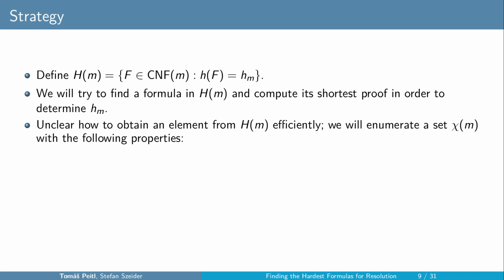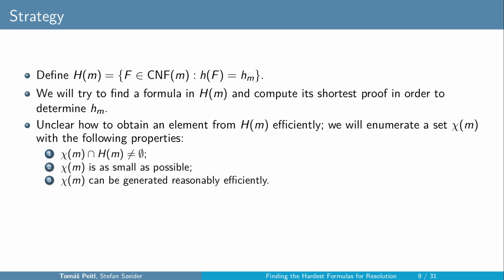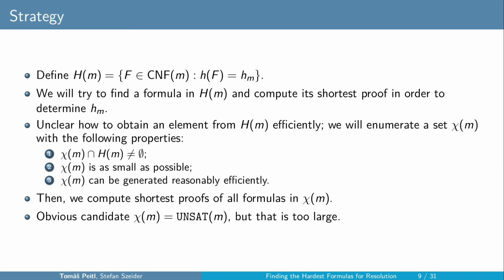So what we do is we will enumerate a set of formulas chi of m that has the following properties. It intersects with H of m, so that it contains a hardest formula. It should be as small as possible because we're going to enumerate it. It should be enumerable reasonably efficiently, let's say. Okay? And then what we simply do is we compute the shortest proofs of all formulas that we generated, and the highest one is the hardness number. Alright, so that's the overall strategy, high level. And of course, an obvious candidate for chi of m would be all unsatisfiable formulas, or even all formulas, but that is simply too large, so we want to narrow that down.